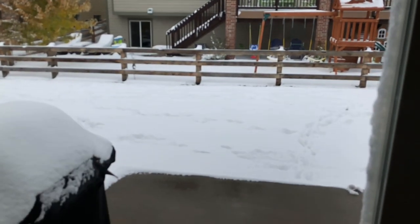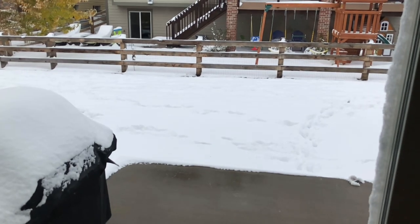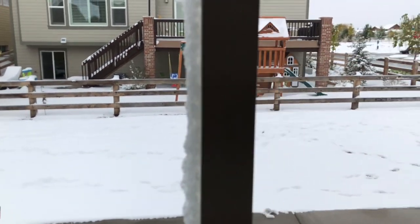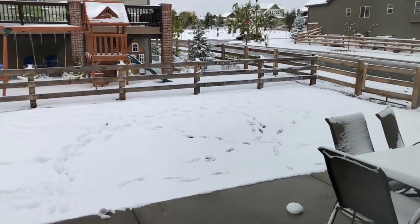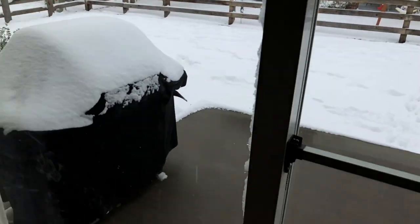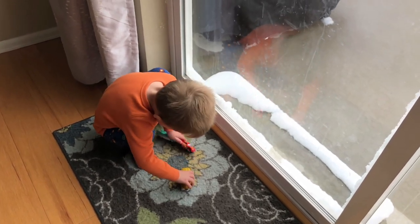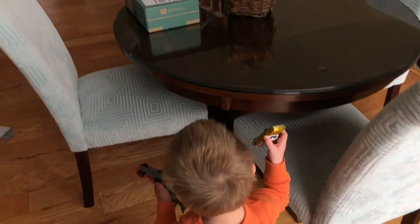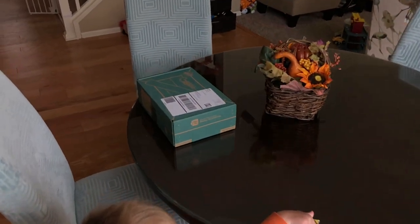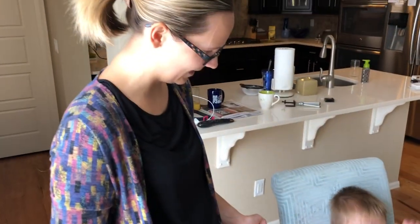Alright, well, it's a snowy morning in October. Yesterday it was 60 degrees, and this is what we woke up to this morning. So we're going to do something fun today. Huh, Wally? Oh, you lining up all your cars? Wally, do you want to do something fun with Mama? Do you want to do your cricket box? Ooh. All right, Wally, are you excited? We're going to do your cricket crate.